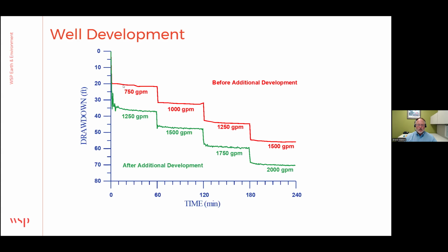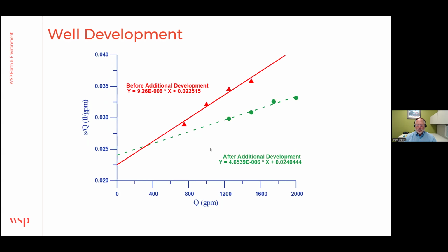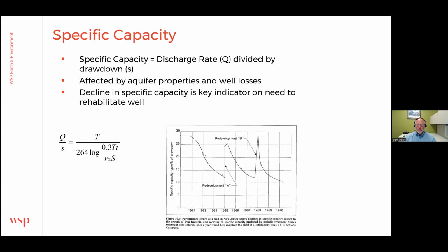So here's the original step test on this well. And then after additional well development, it increased substantially to those steps after development. That's just an improvement of the well efficiency. It doesn't change what the water level in the aquifer is. It only changes what the water level in the well is, which is mostly dependent on well efficiency. And so here's the curve analysis from the step drawdown test before development and after development. You can see lower slope, lower drawdown, higher specific capacity. Okay.